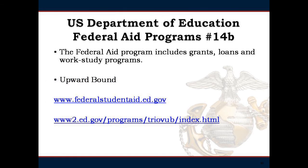U.S. Department of Education Federal Aid Programs, 14B. The federal aid program authorized under the Higher Education Act includes grants, loans, and work-study programs. These federally funded loan programs partner up with post-secondary schools and financial institutions to help provide money for college to eligible students and families. It is important to note that veterans' educational benefits can still be used in conjunction with federal student aid. Additionally, there is a Veterans Upward Bound program available to help you refresh your academic skills so you can successfully complete your college program.